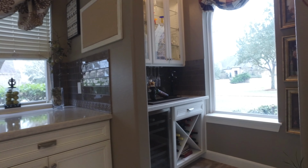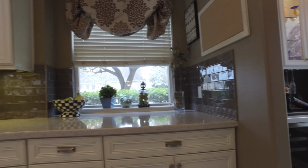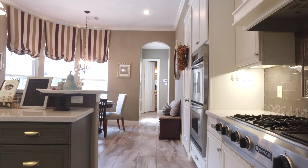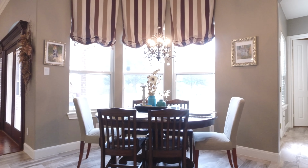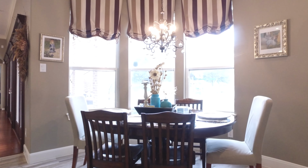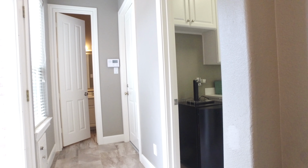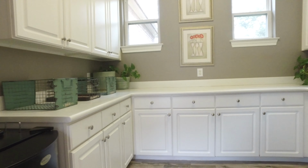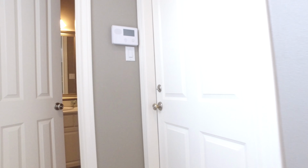This kitchen has been updated with stainless steel appliances, a gas cooktop, stylish countertops, and the flooring is updated. The exterior facade of this home is enhanced with the lush landscaping, accent uplighting, and natural gas light fixtures. Look at the size of this utility room. So much space and built-in cabinetry.